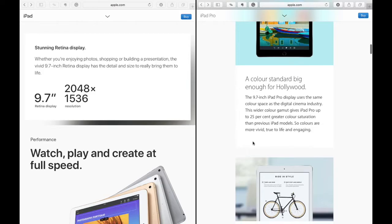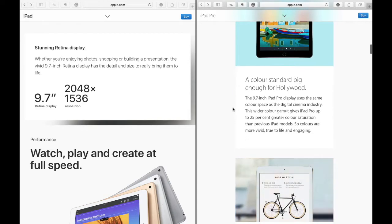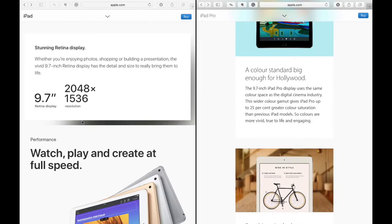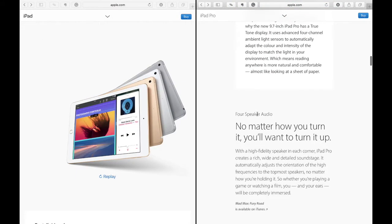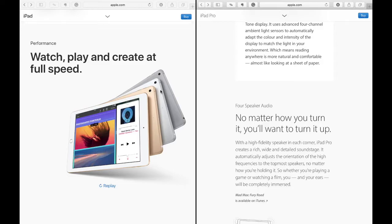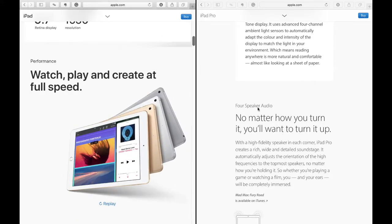So there's no difference over there, and I can't spot any difference at the moment. Just going down, if I scroll down, as you can see, the iPad Pro has a wide color gamut, which is 25% greater in color saturation, whereas the iPad 2017, I think, doesn't have that feature. Apart from that, the iPad Pro has got 4-speaker audio, whereas the iPad, if you look in the corners, I'll just zoom in a little bit, there are no speakers on the top, which tells us that it doesn't have those 4 speakers. So that's one of the differences.